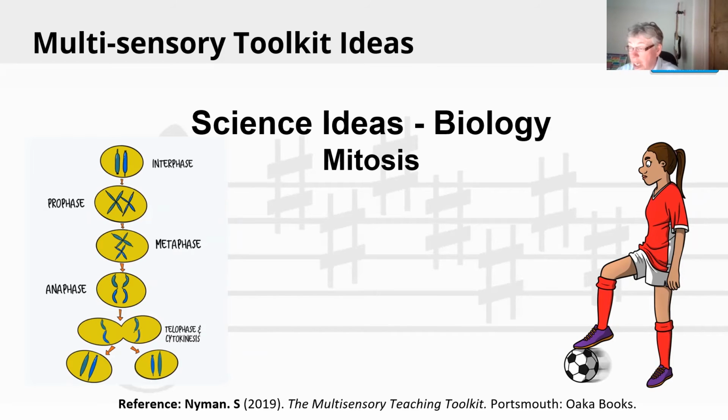They then got it. They then understood it. And I'd done those three stages, and eventually with the football game, they actually got it. It was brilliant.